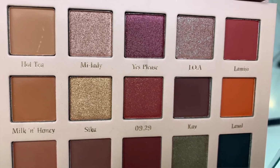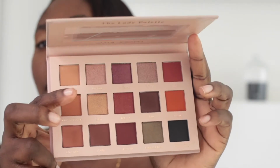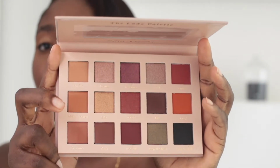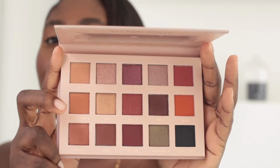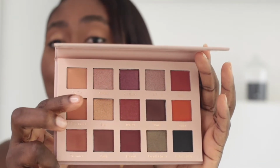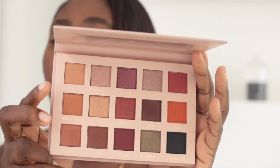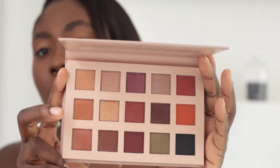I chose Sika for this particular gold because I'm Ashanti. I'm from the Ashanti region, and also my younger sister is called Sika. With the Ashanti region, we are known for gold. So this gold represents the Ashanti culture, and also my sister being called Sika, and I thought it was the perfect name for the gold shade.